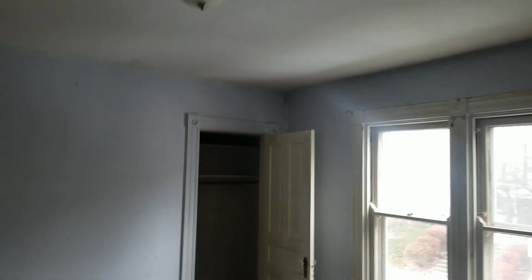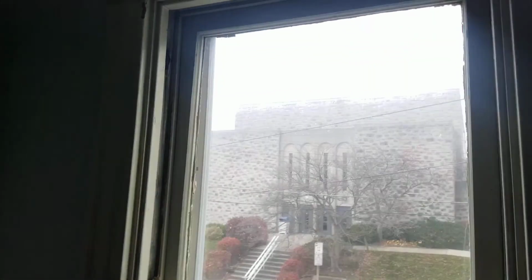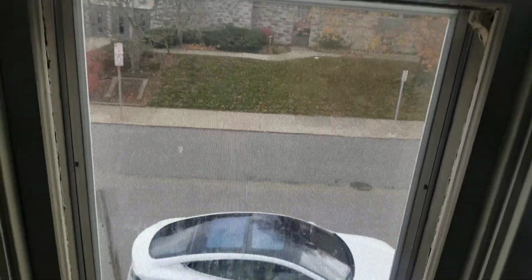And I think this is the master bedroom. There's a beautiful fireplace. Some windows are aluminum, but some windows need to be replaced. So 3-bedroom here. Do we have one more bedroom upstairs?